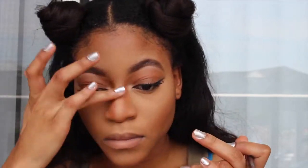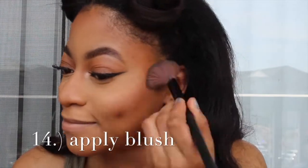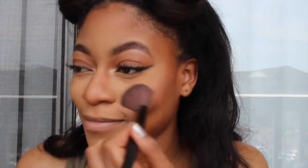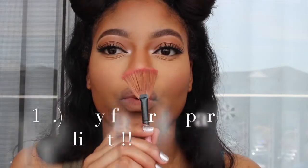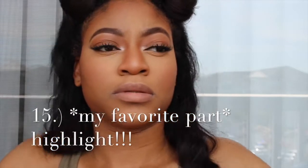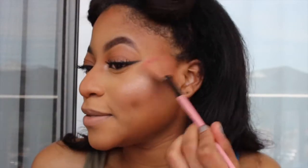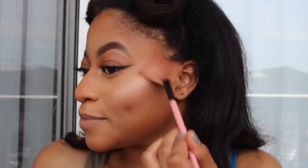And then after that, time to apply some blush. Blush, blush, blush, and blend everything in. So we apply our blush. And after applying blush, my favorite part, besides dancing, of course, my favorite part is applying highlighter. So now it's highlight time. We're gonna be brighter than people's future. Can we say amen to that? Take a moment. Let's absorb all that brightness.